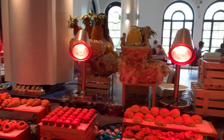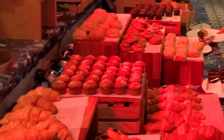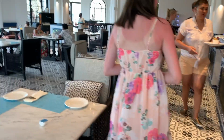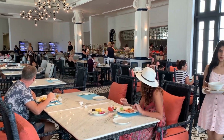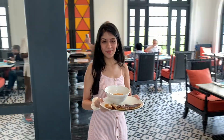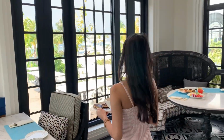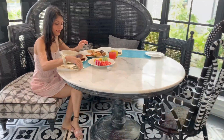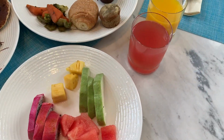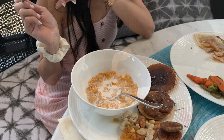I mean, the continental options here, hello! Definitely getting those carbs in. Can't wait to dive in. I am a little too excited. And this view, are you kidding me? Ta-da! And hopefully getting some more after finishing this. Sorry, how much Nutella is too much Nutella?